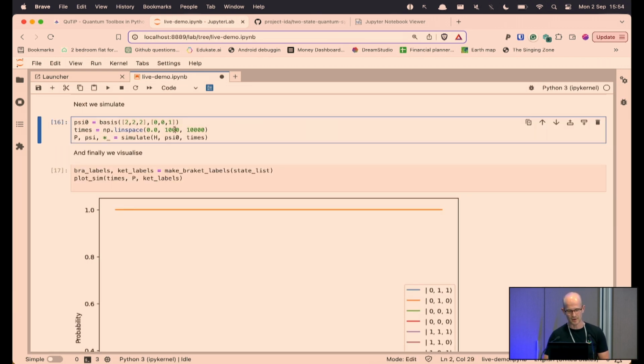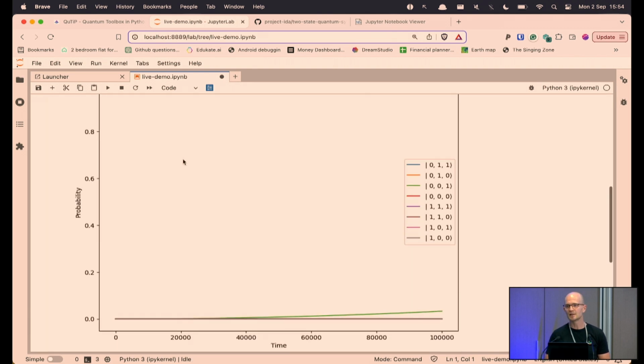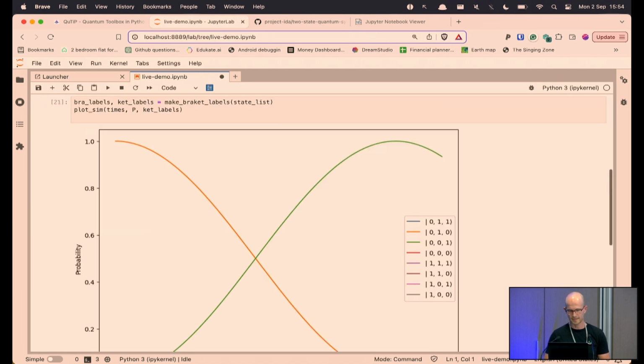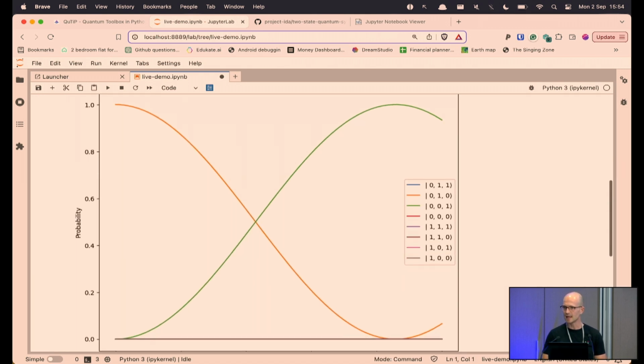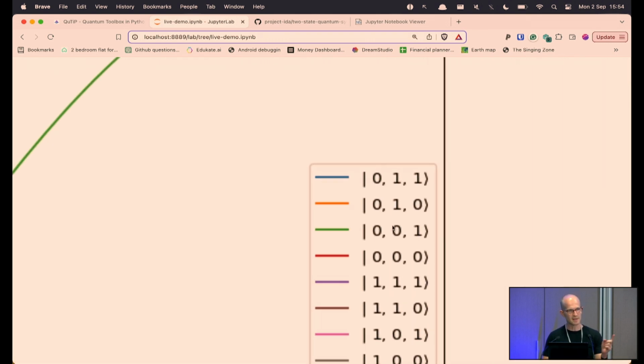Let's simulate for a bit longer. Something is starting to change. One more. Look at that. Now, let's just take a moment. We move from the orange state, where the deuterium is there. It hasn't fused yet. We're moving now to the green state. Where's the energy gone? From the deuterium into where? Into the palladium, right? Orange to green.